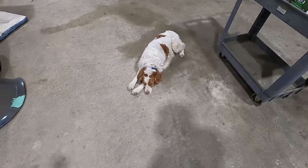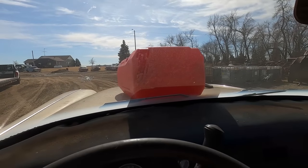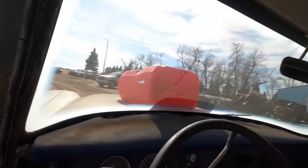That was a pretty short-lived ride, but it was fun though, huh, Duff? Kind of blocks the visibility, but new fuel pump and a fuel tank. And she purrs like a kitten.